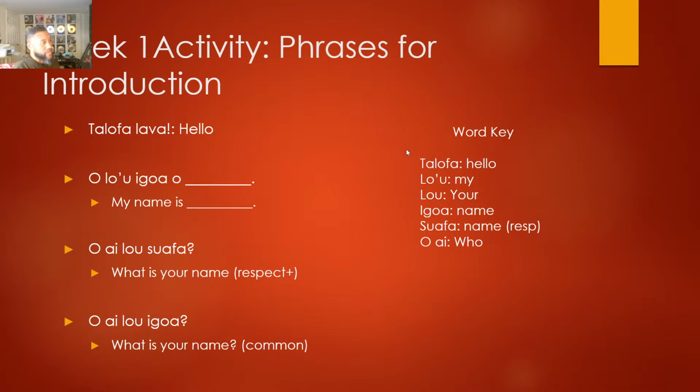So if you have a partner or just even by yourself, you can say these words. Let's see. So here's our word key. These are the main words that we want to learn today that we can practice. It's going to be talofa, which means hello. All right. So talofa, lo'u. Okay. And we'll talk about the difference between lo'u and la'u and all of that, and lao and lo, maybe next week or a week after, but it means my.